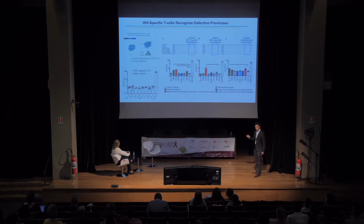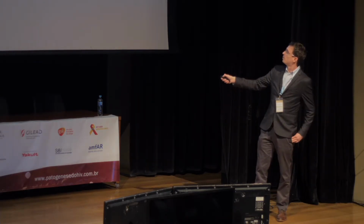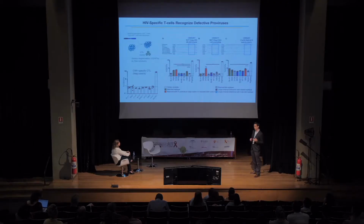This is a pretty complex figure, so it's in the Cell Host & Microbe paper if you want to see details. I just want to draw attention to a few things. In red here, this is one type of defective provirus. This is a hypermutated HIV provirus. So even though this can never produce an infectious virus, it probably can't produce even an intact protein.